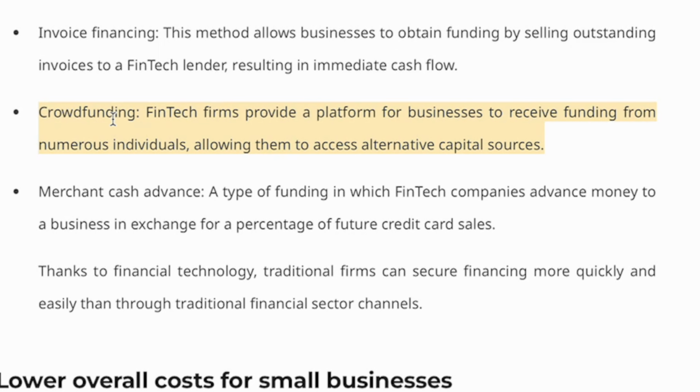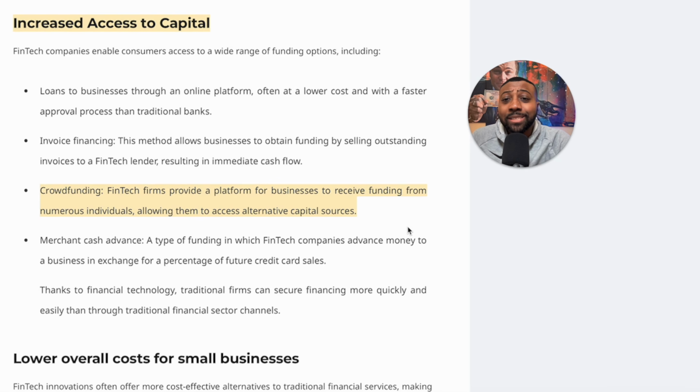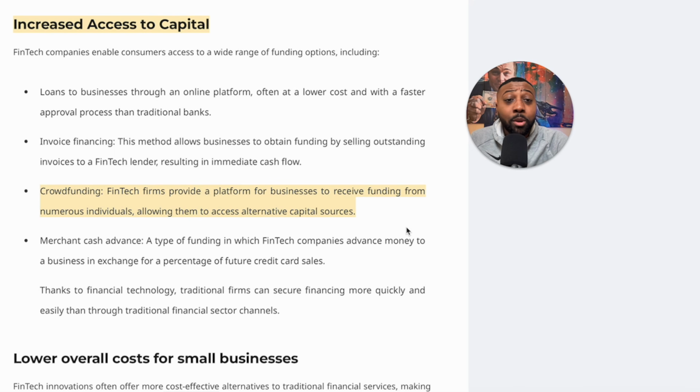Crowdfunding, I know you guys have heard of this, like the lending clubs, things of that nature. Fintech firms provide a platform for businesses to receive funding from numerous individuals, allowing them to access alternative capital sources. And then you got merchant cash advance as well, which most people know what that is. So fintech companies are here to stay, and there's going to be more and more of them similar to Revenue, like we're talking about today. They're going to be coming out offering you different ways to fund your business, and unique ways also to fund your business.